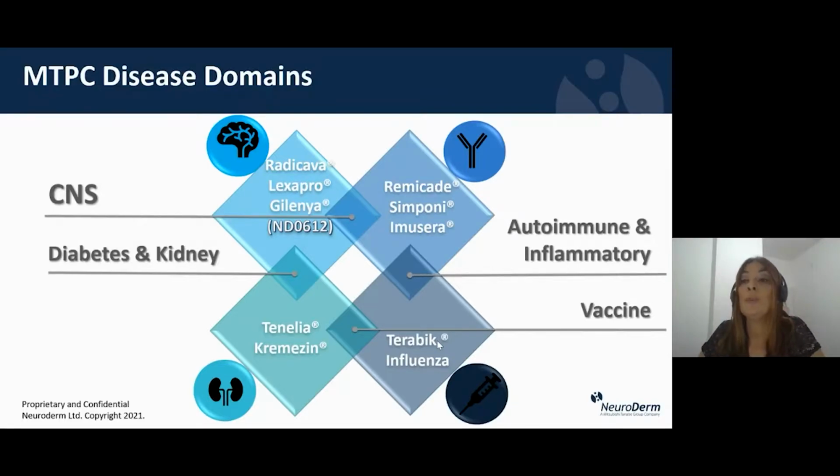MTPC focuses on 4 domains: CNS, autoimmune and inflammatory, vaccines, and diabetes. Examples of known drugs are Radicava, edaravone, which is an FDA-approved treatment for ALS, shown to slow the loss of physical function and improve patient quality of life. Simponi, which is a subcutaneous injection of the anti-human TNF-alpha monoclonal antibody for the treatment of rheumatoid arthritis. Gilenya, which is a sphingosine 1-phosphate receptor modulator. This is the first oral treatment for multiple sclerosis.